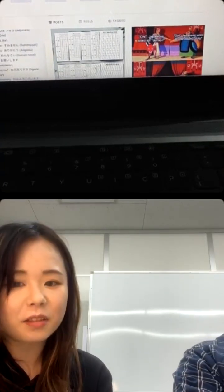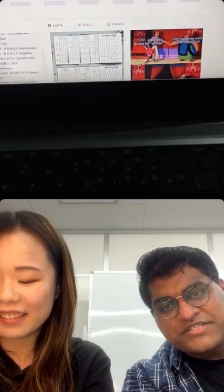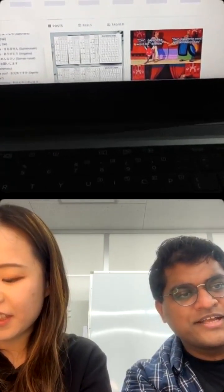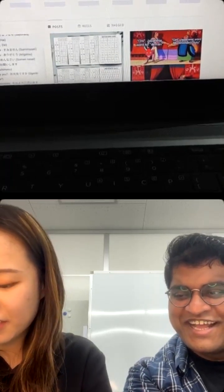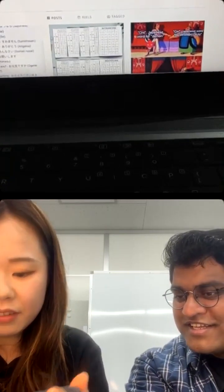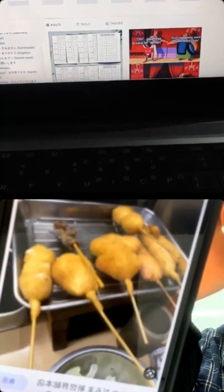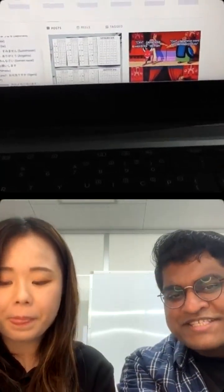Kushikatsu is also famous. I forgot what to say kushikatsu in English. It's pretty delicious. It's grilled stick. Let me search. Kushikatsu. It looks like this. It's like fried chicken on a stick, but it's very different. My apologies to anyone who knows the meaning of kushikatsu, and I'm murdering the word. So you fry meat, fish, or vegetables, and then dip it in sauces and eat.